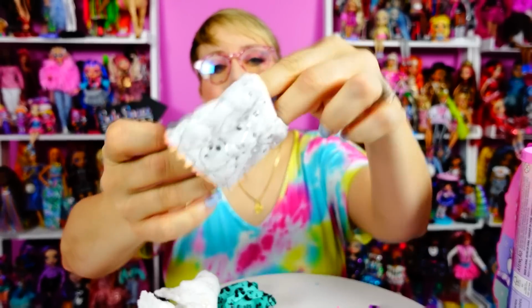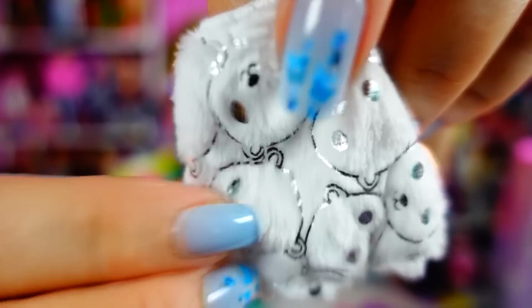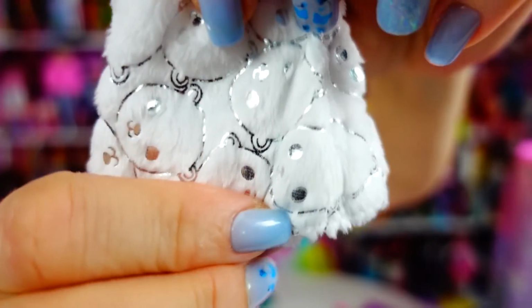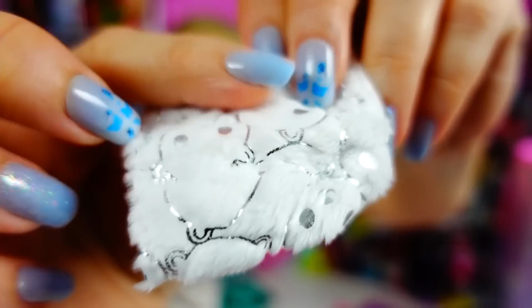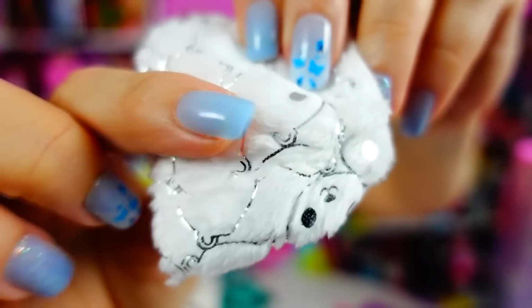So, oh, this is a new thing. So this is her skirt. Look at it. Look at the polar bear screened onto it, and it's fur. Oops, sorry. It is fur. This is fur.